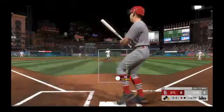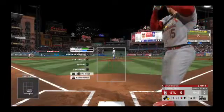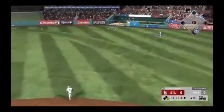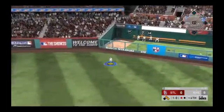He's going to keep that ball down below the hollow of the knee, try and get you to ground into a double play. You have to set your sights at least belt high. Got him to miss the breaking ball there. Rogers Hornsby goes down to become the first out here in the 4th. And that is off the wall.